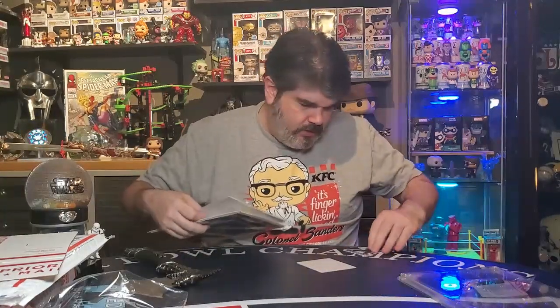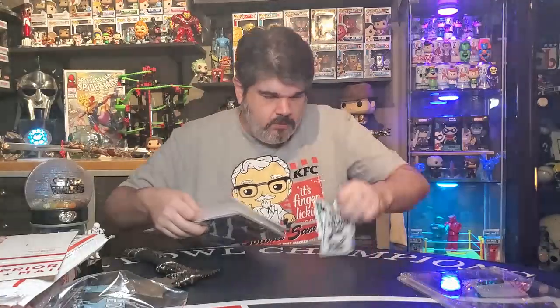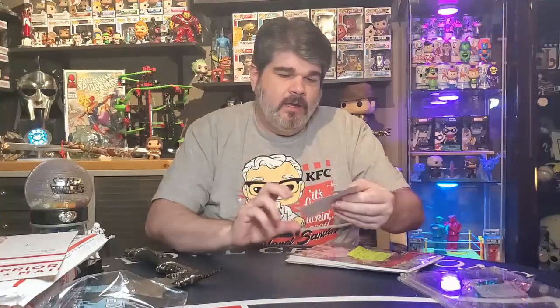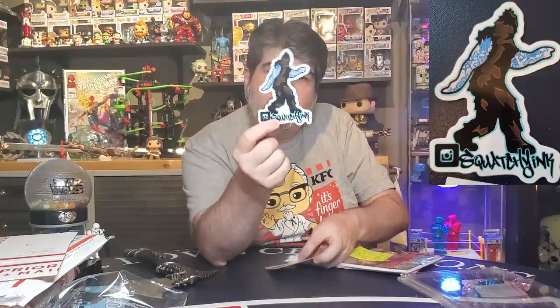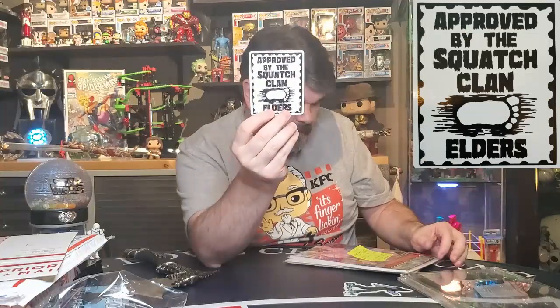Well, let me show you the stickers first. Got some cool stickers, which I really appreciate. It says right here, Squatchy, and a Sasquatch is his logo, so I think that's really cool. That's an awesome sticker. "Approved by the Squatch Clan Elders." That's another cool one.